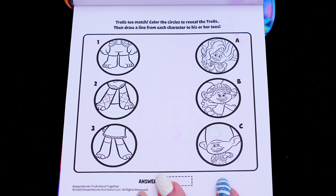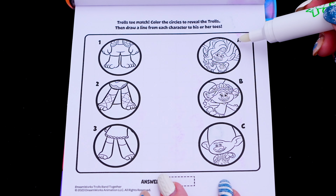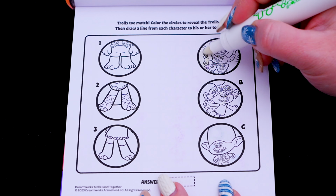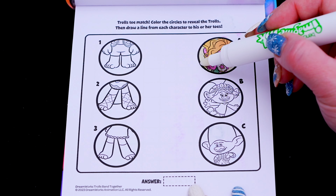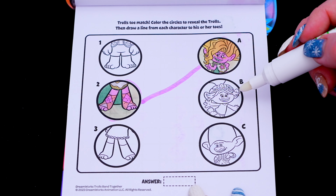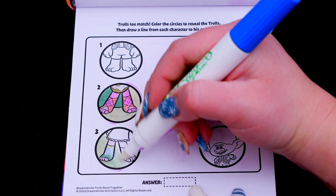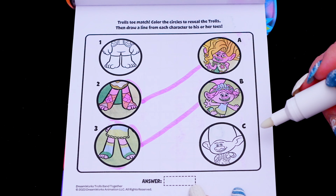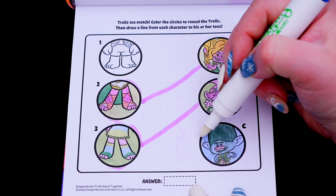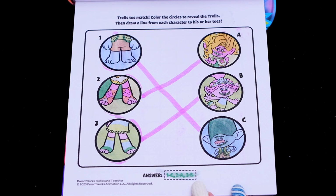Trolls toe match. Color the circles to reveal the trolls. Then draw a line from each character to his or her toes. Okay, so the first one is Viva. Her toes are gonna be number 2. And then we have Poppy. Her toes are number 3. And the last one is Branch. His toes must be number 1. All right, we matched each troll to their toes.